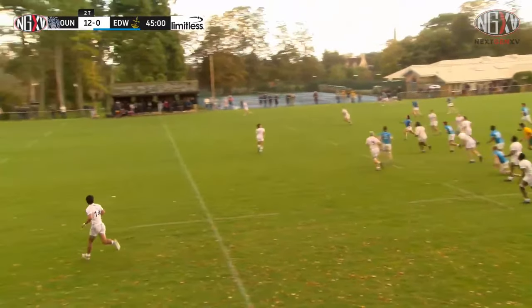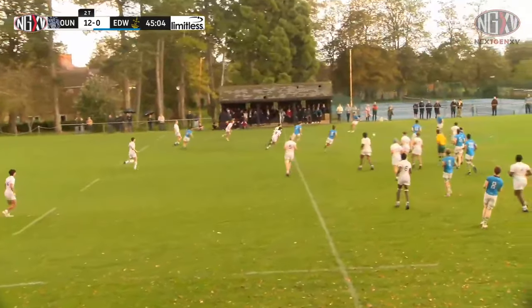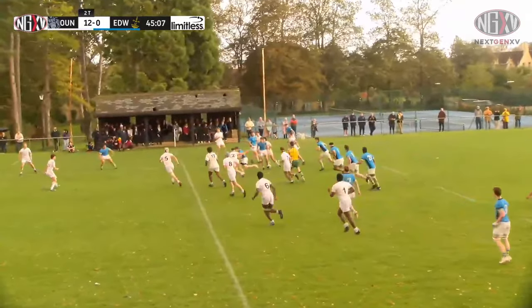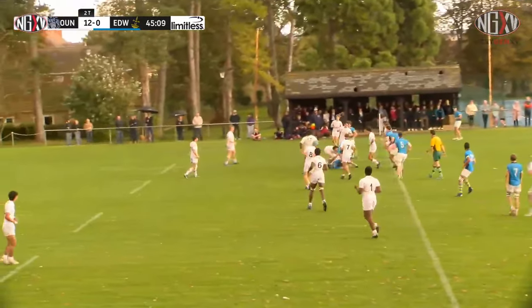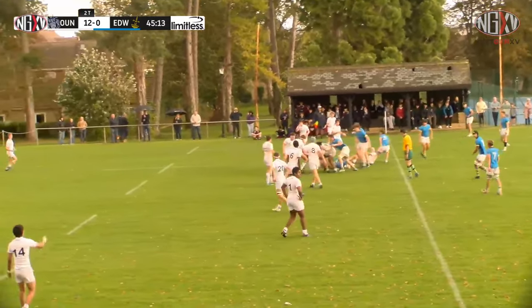Mason puts boot to ball. Might be a spiral bomb, that. Certainly was. No one could read it. Bouncing around, falls back into Teddy's hands. Brilliant work that from Mason. You do not see a lot of spiral bombs from schoolboys.